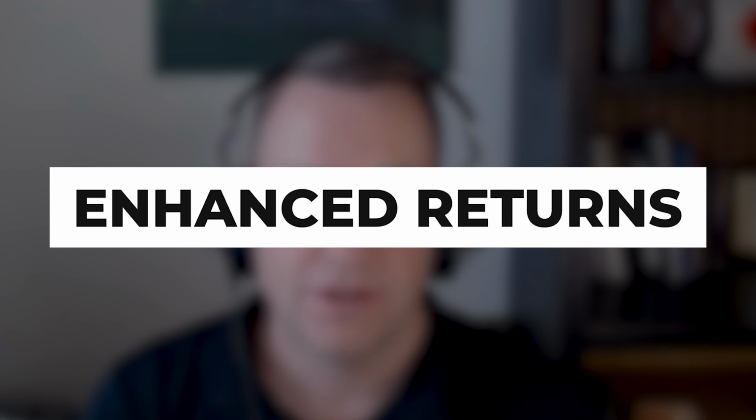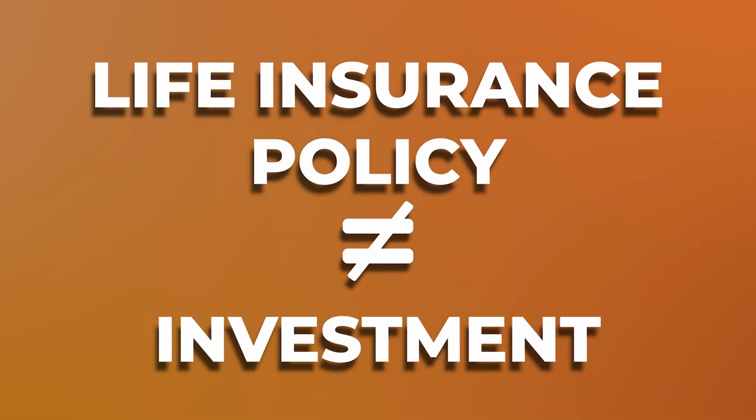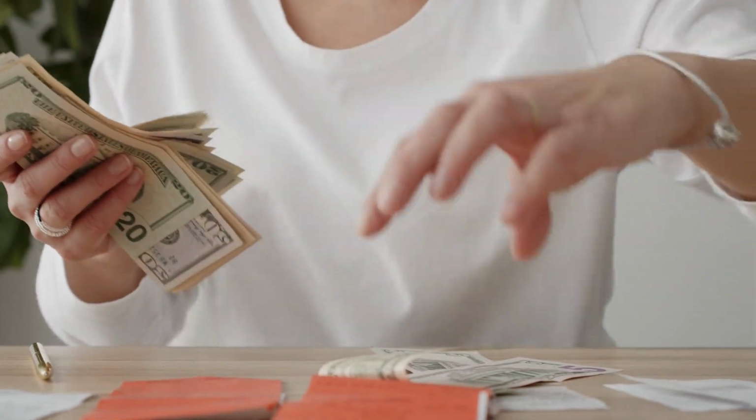Second one is enhanced returns. So the thing I want to be really clear about is we're not saying get this life insurance policy and it becomes your investment. No, you keep doing the same investing as you were already and you would be doing in the future anyway, but we're improving the flow. So you create additional levels of return, additional cash in your pocket later on down the road by flowing the money this way instead of through the regular savings account.